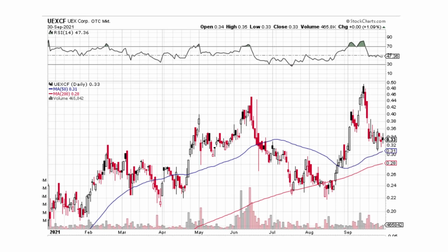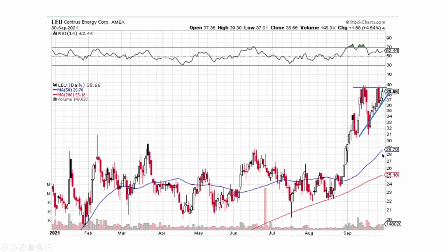UEX CF looks like it's trying to find a bottom here. Might see a small down day tomorrow. I kind of like it down here. Doesn't look too bad to me. Centrus, we'll see which way this thing goes. If it breaks to the upside, Hallelujah. Geez, I can't even say that. But that looks like it's going to try to set up to break to the upside to me. But again, we're in the pattern. It could break either way.